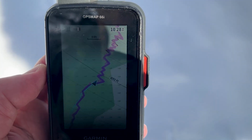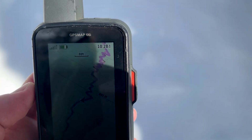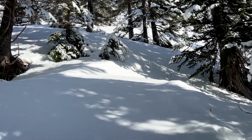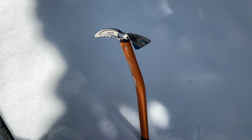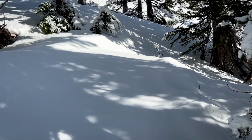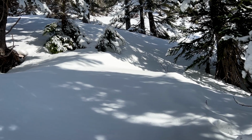So thus begins the steep part. It's about 45 degrees. In summer, this is switchbacks straight up. But I've got my ice axe out because I don't wanna be risking anything. So we'll see what happens.